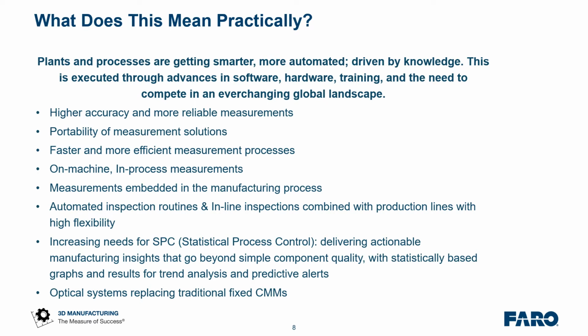Now you may be thinking, wow, that was a lot of information, a lot of trends, a lot of complicated and expensive sounding solutions. What does that mean to me practically? Well, at FARO, we really sum this up into understanding that plants and processes are getting smarter, more automated, more driven by knowledge. This is being executed through advances in software, hardware, training, and the need to compete in an ever-changing and ever-competitive global landscape.